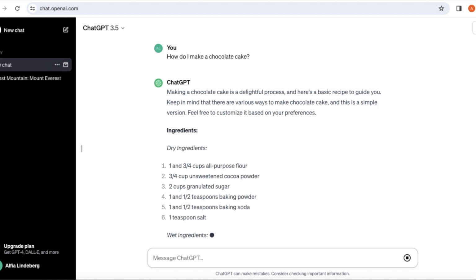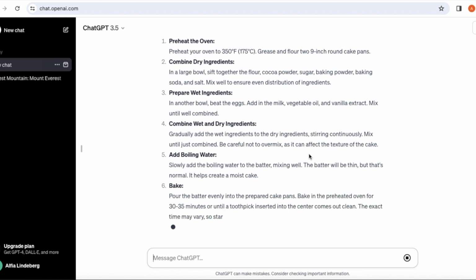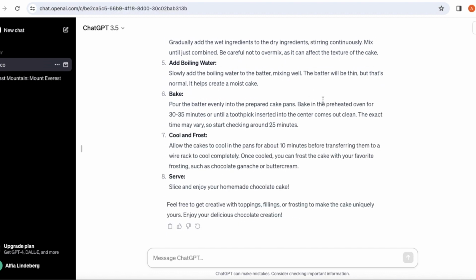And now ChatGPT provides me a simple chocolate cake recipe with an ingredient list and instructions. And voila! A great recipe at your fingertips. ChatGPT can be your own sous chef. Now for the travelers out there, let's ask for some travel tips. How about what are the top tourist attractions in Paris?